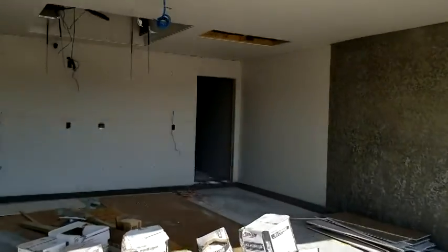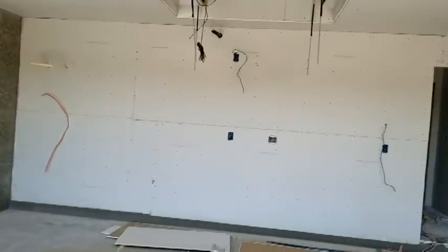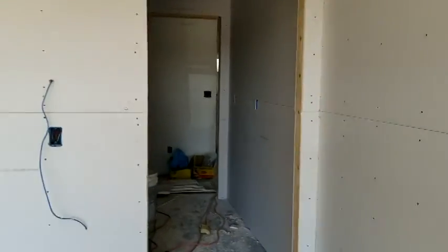And look at that, yep, drywall hung everywhere in here. I'm not gonna talk, we're just gonna try to take a walk through and see how it's going.